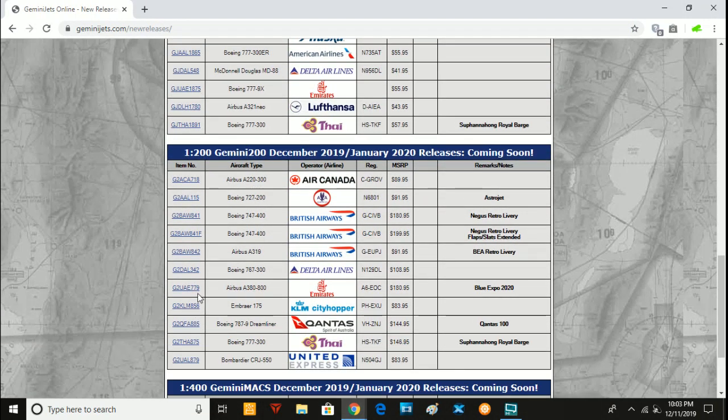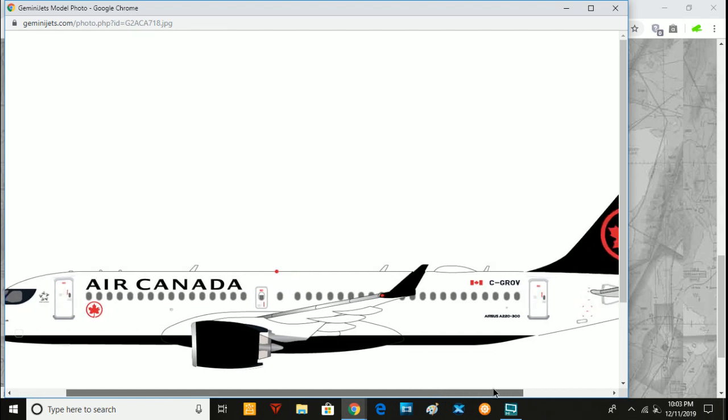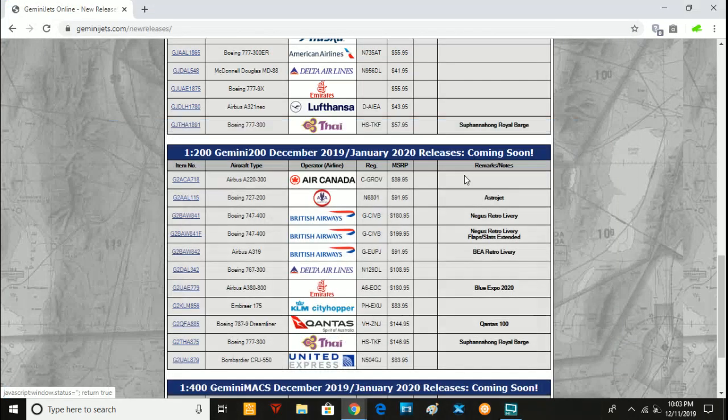Alrighty, so 1200 models next. We have the Air Canada A220-100 for $89.95. That aircraft is registered as Charlie Dash Golf Romeo Oscar Victor. I will also be covering this in my Aviation News This Week video whenever that comes out, which will probably be the day after you see this one. Good looking model. I'm sure it will be very popular.